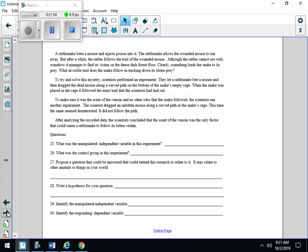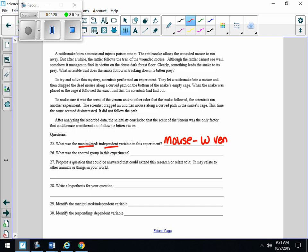So what was the manipulated independent variable? What did they change? What were they testing? What do they want to find out? What changed? If it would follow the trail of what kind of mouse? We already know, right, non-venomous. So the independent variable, what they changed, was the actual mouse, whether it had venom or not, with venom or no venom. So what they were testing, venom, was the mouse without the venom.